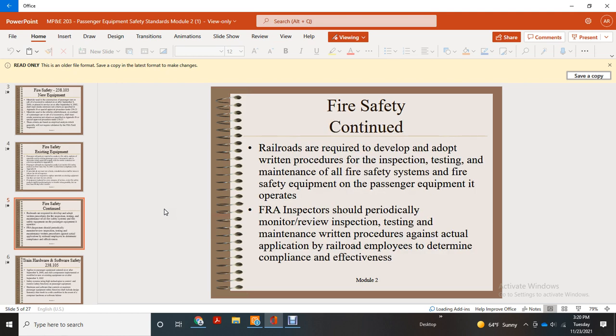Fire safety, continued. Railroads are required to develop and adopt written procedures for the inspection, testing, and maintenance of all fire safety systems and fire safety equipment on the passenger equipment it operates. The FRA inspector shall periodically monitor and review the inspection, testing, and maintenance written procedures against the actual application by railroad employees to determine any decline in effectiveness.